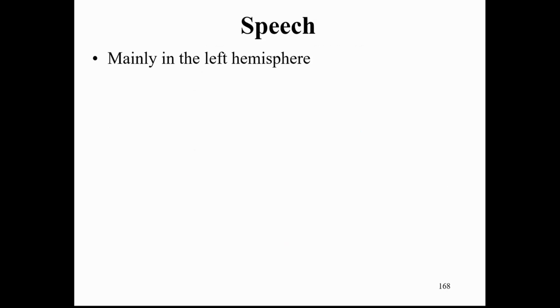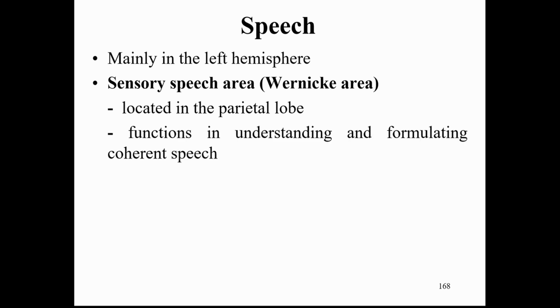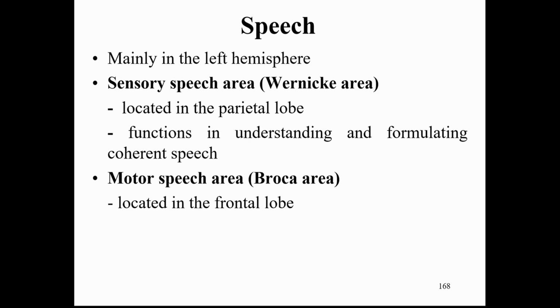Okay, so we have speech. Paano tayo nagsasalita? This occurs mainly in our left hemisphere, primarily in our Wernicke area. It is located in the parietal lobe and functions in understanding and formulating coherent speech. We have our motor speech, meaning kung paano tayo nagsasalita, kanina paano tayo mag-intindi. It is located in our frontal lobe and controls movement necessary for speech.